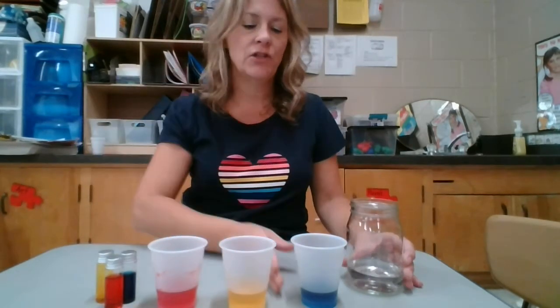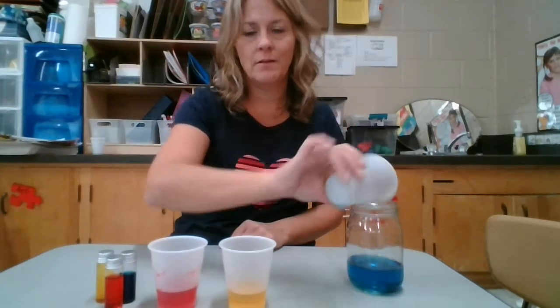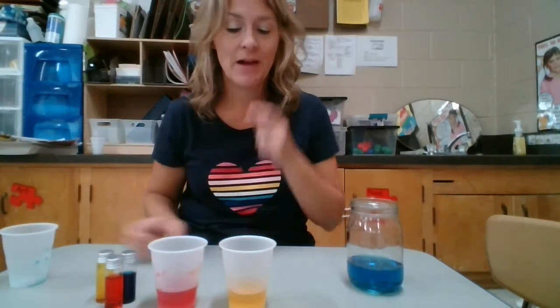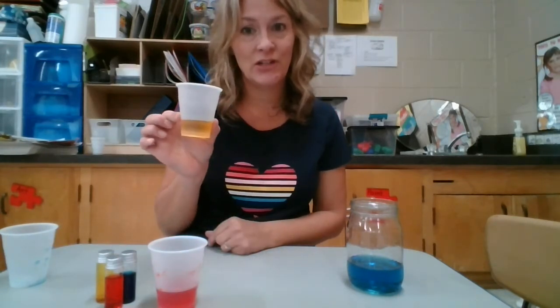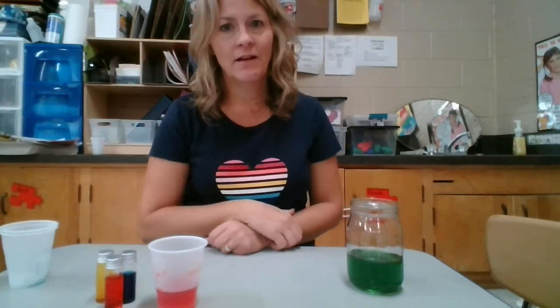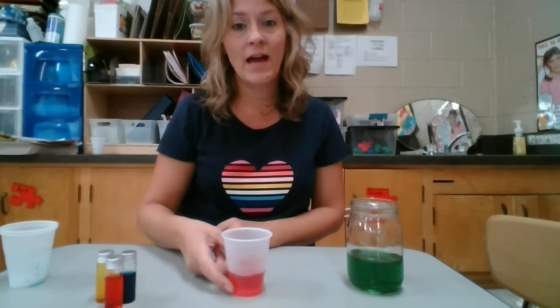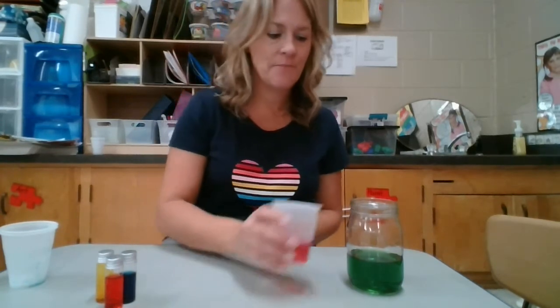Let's see. So first we're going to add blue. Still just blue. Let's add yellow. What color does blue and yellow make? We just learned it makes green. Okay, so now we have green. All right, the last color to add is red. What color do you think it's going to turn? Let's find out.